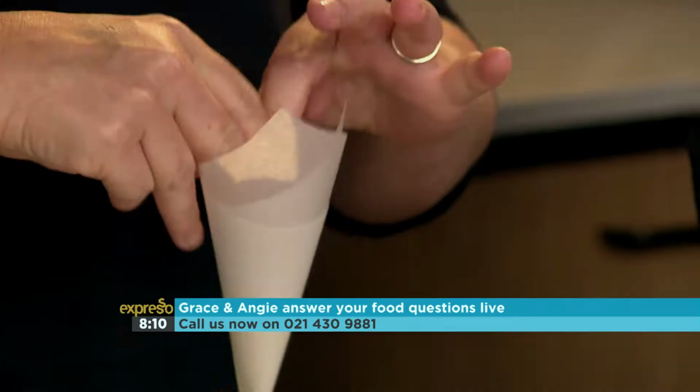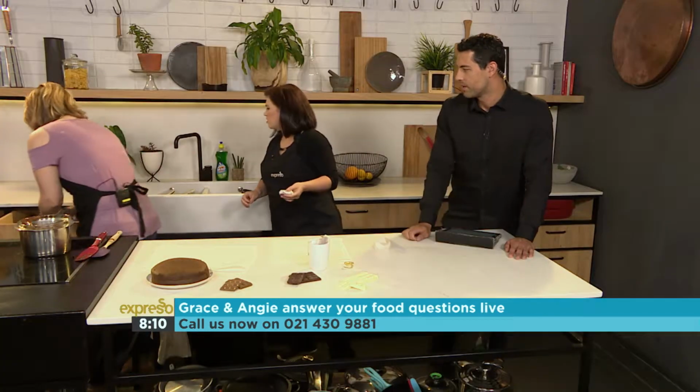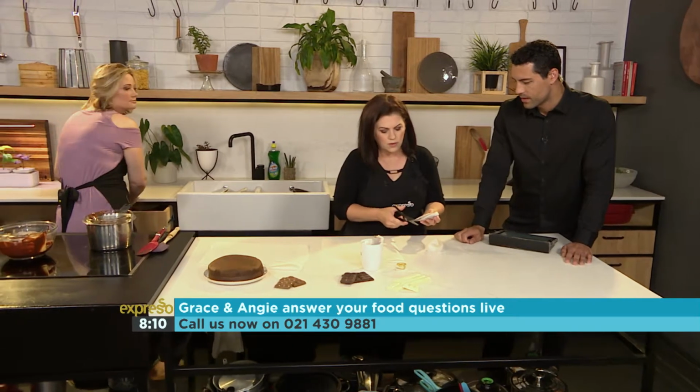And look at that. And then you pour your melted chocolate in here. And then you can do whatever shapes you want. We just have a standard chocolate cake over there. We need a pair of scissors. I'll get a pair of scissors. Awesome. You just want to cut the end off.